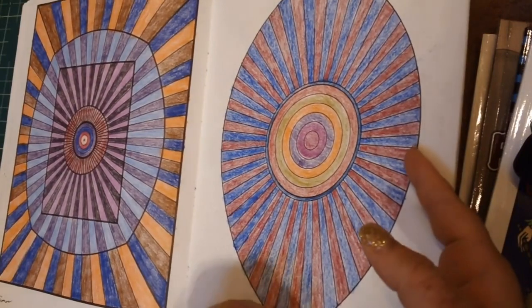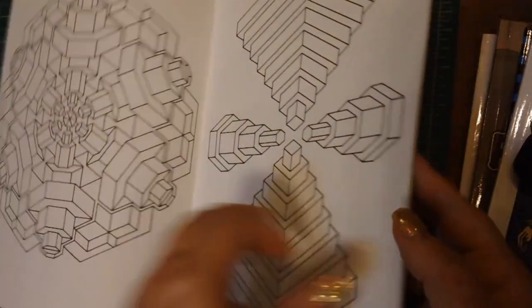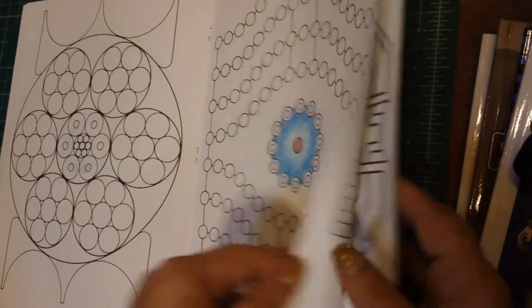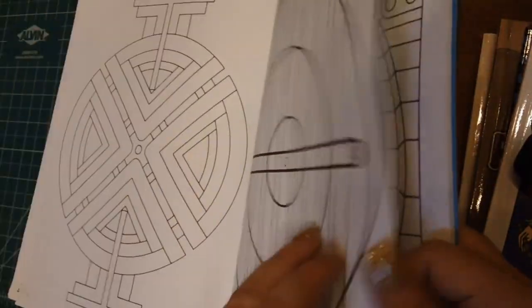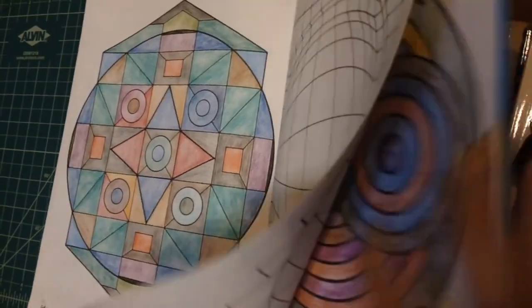Those, I think, one of them was done with Prismas, one was done with polychromos. So this one here I used a lot when I was just first starting in coloring. And so some of them really didn't come out all that great. But see that one there, I'm not real happy with. That was one of my very, very first attempts. So some of them I'm just not super happy with. And then there's another one right there.